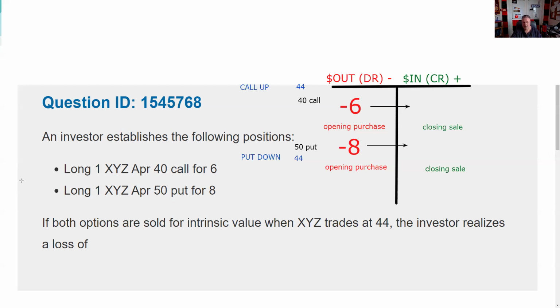So if I close out the 40 call with the stock at 44 at intrinsic value, that's going to be 4 points. Again, I like to use dollars out, dollars in. Some people like to use pluses and minuses, whatever floats your boat. And if I close out the put for the intrinsic value, 50 put with the stock at 44, is 6.